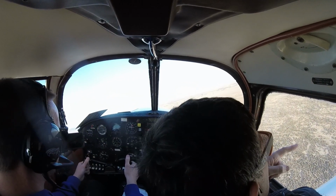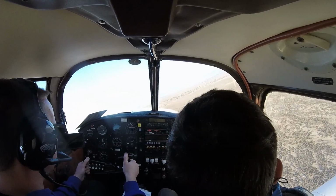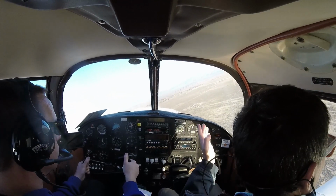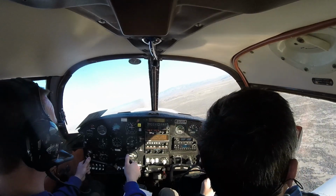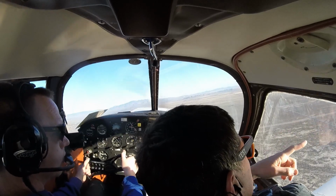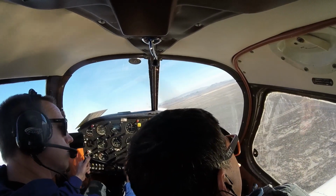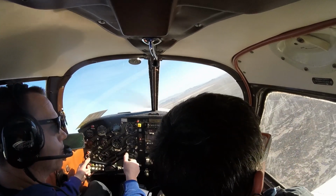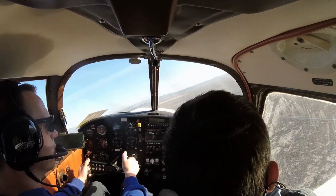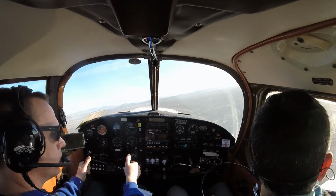And see, that's the intersection? Yep. So we'll overfly that, and since I think there's definitely a crosswind from the north. See how that intersection between the pond and the evaporation fields? Uh-huh. So if you keep the nose of the airplane a little left, maybe directly at the evaporation ponds, that might work better. Okay.